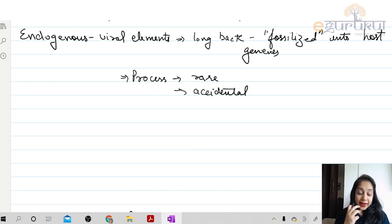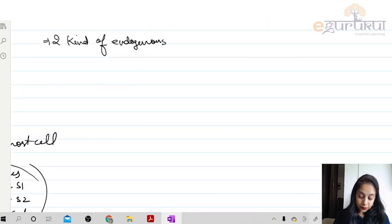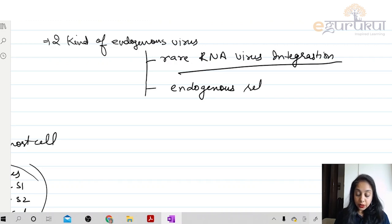right? So based upon that, there are two kinds of endogenous viruses. One is rare RNA virus integration. That is our case, the SARS-CoV-2 virus integration, and I will show you the paper on how it is being integrated. And then the other is endogenous retrovirus.